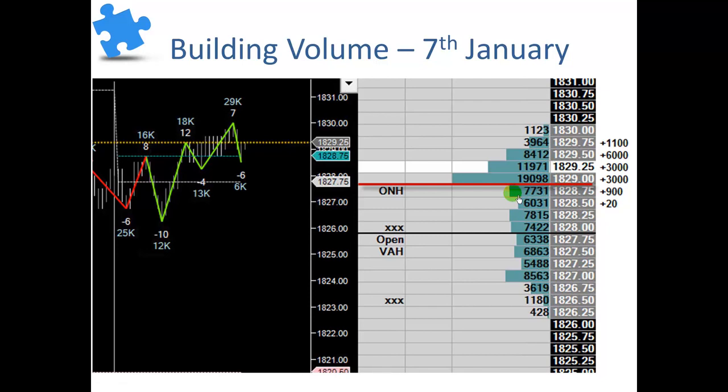And volume profiles tend to be very visual. So if a volume histogram is not showing a considerable visually appealing step, if you like, then it's probably not an important level. But in this case, that is obviously a very important price level.